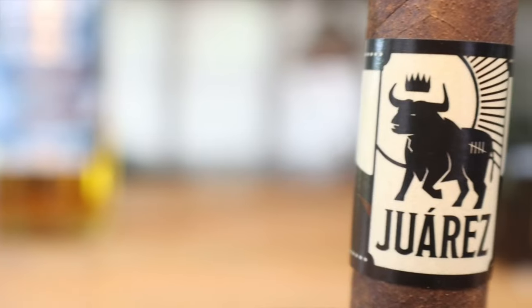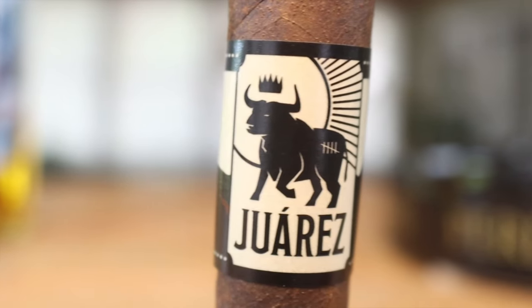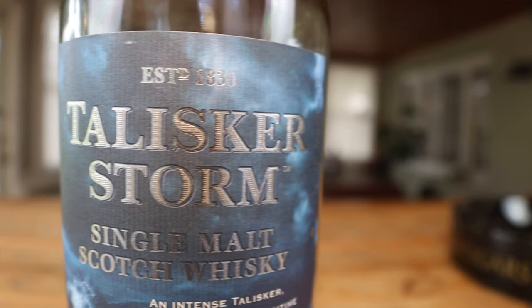All right, y'all, back with another cigar pairing. I know a lot of people have been asking me, man, we can't wait to see when your next pairing is. Finally here, got the Crowned Heads Juárez Shots XX, and we're pairing it with the Talisker Storm. Really, really excited about this. I think this will be a really nice pairing. I think they're gonna play off each other, complement each other really well.